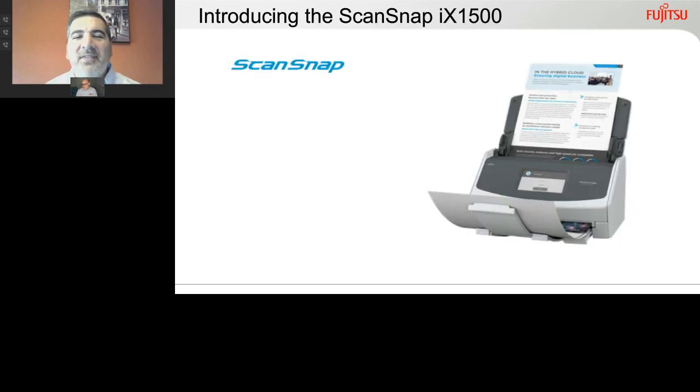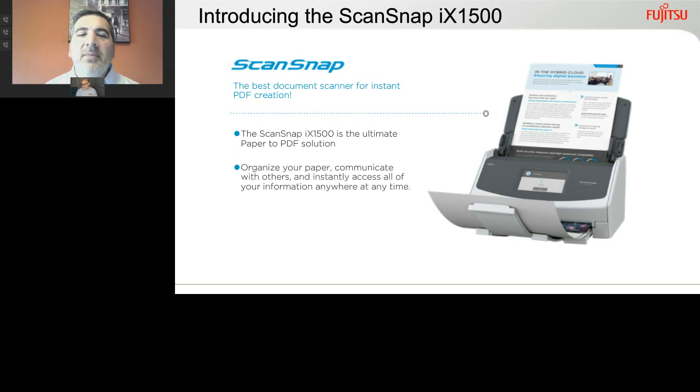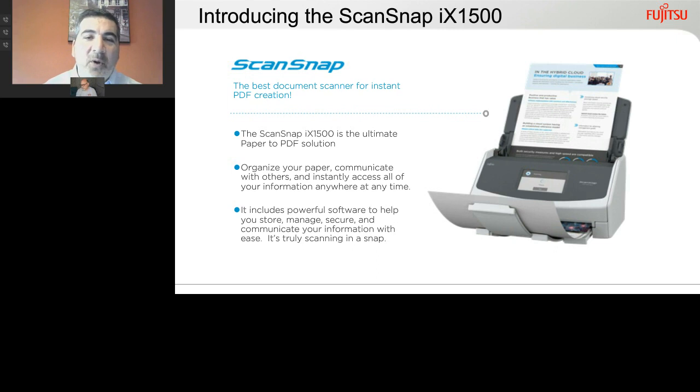So let's talk about that IX1500. It really is the best way to create paper. It allows you to organize, communicate, reduce clutter, respond to your customers faster and more reliably. And it also includes some great software that Jay's going to go over today, ScanSnap Home, ScanSnap Cloud. It's a great way to manage your documents and extract content for use in other applications.